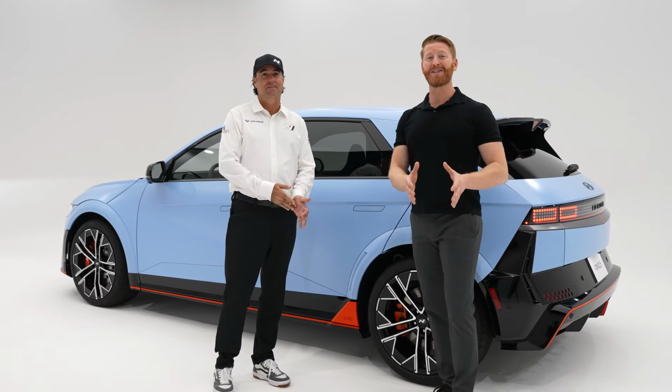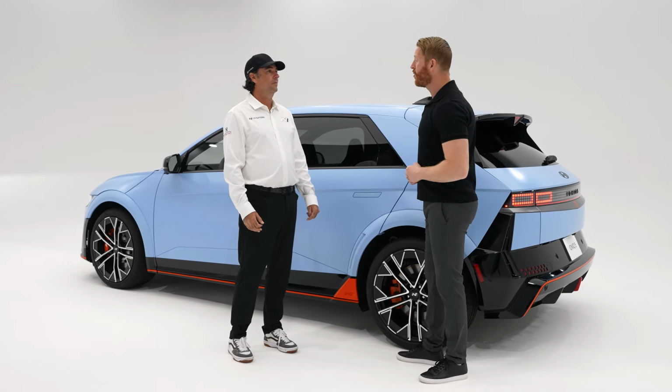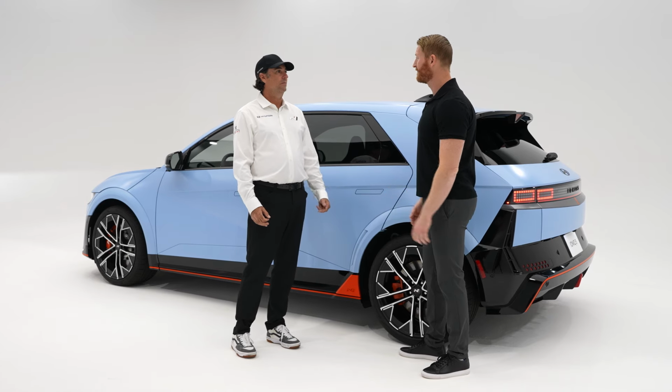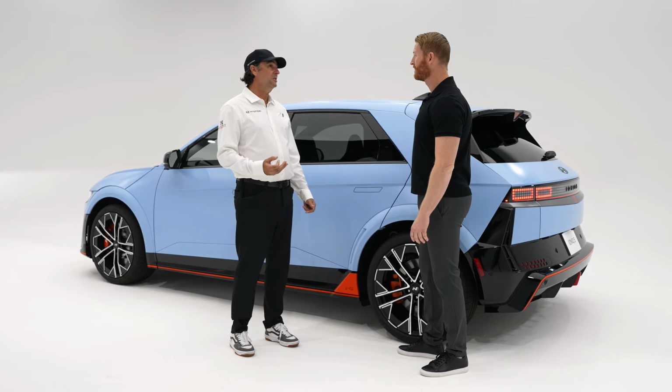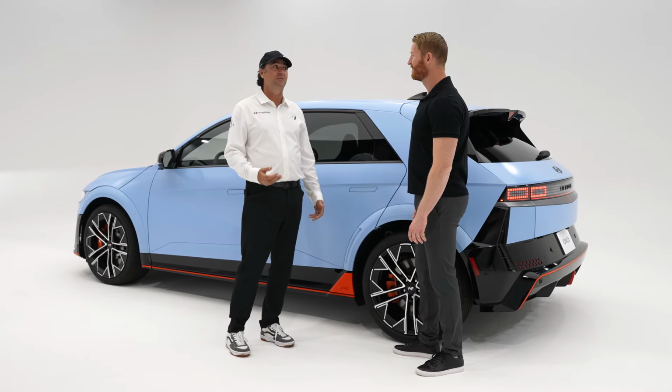We also have electronic limited slip differential. Now, this is going to actively distribute torque to the outer rear wheel when turning. This helps to maximize cornering speeds and traction while helping to reduce understeer, especially when you're driving at the limit.